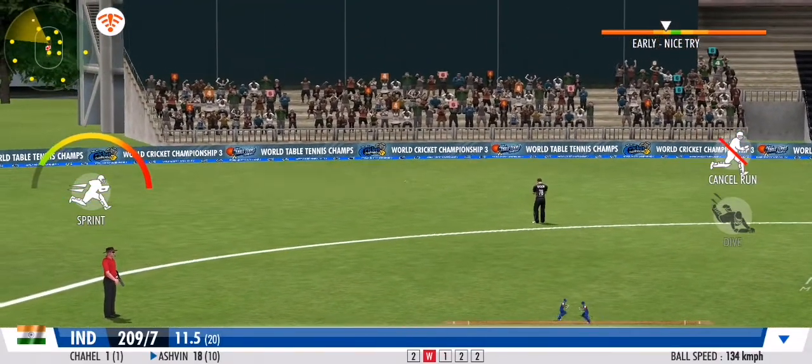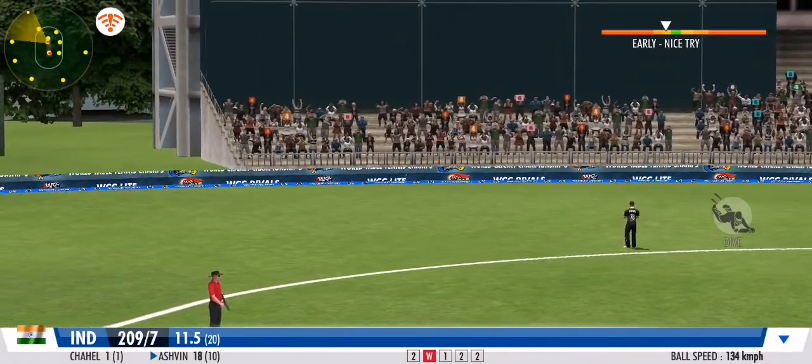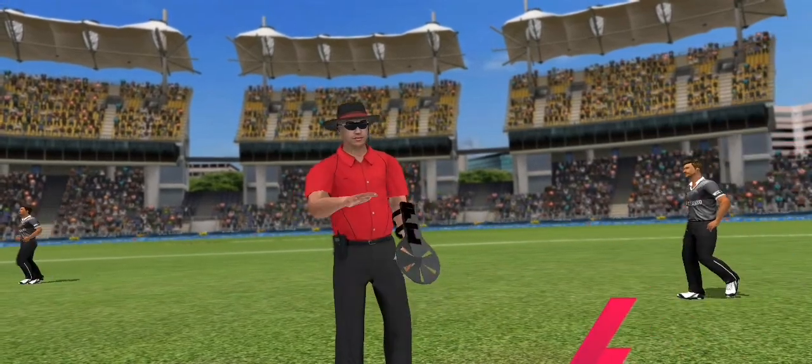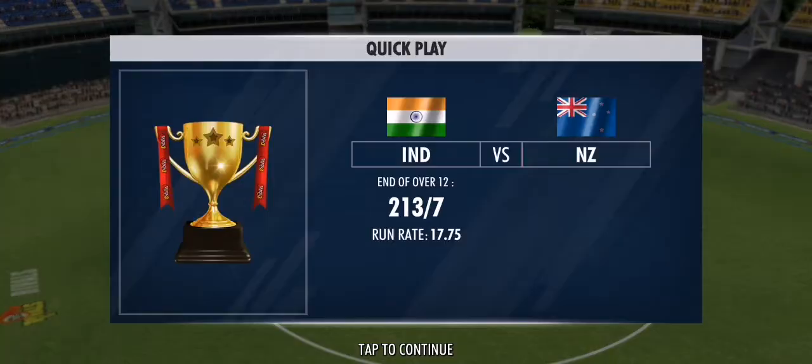Catch. As they say, catches win matches. Goodness me, that's a shocker. Four runs, nice. Lovely way to finish off the over. And with that, the bowler passes the torch.